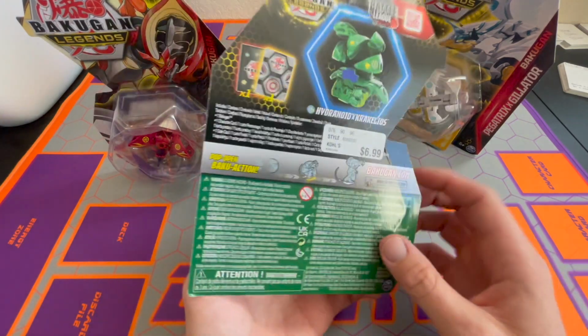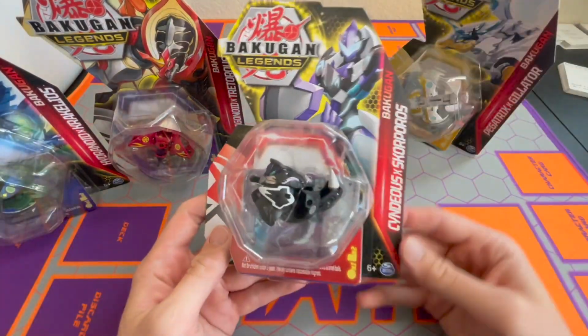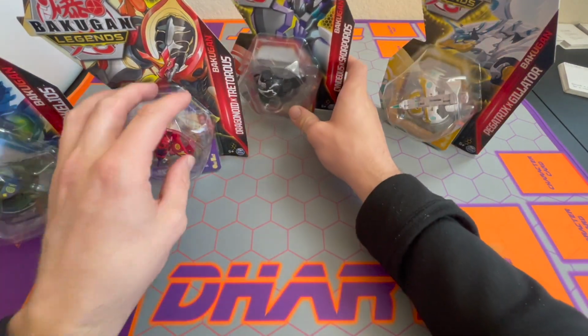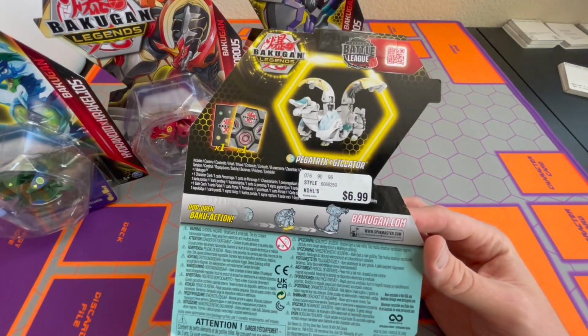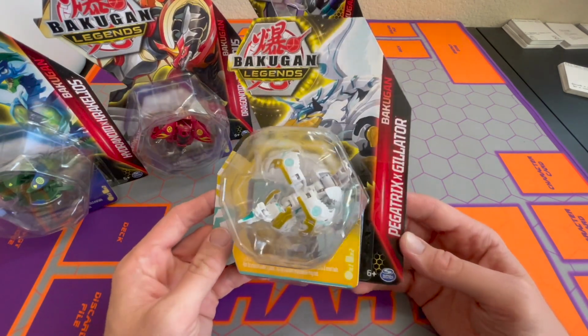Hydronoid Krakelios. This guy is looking cool. I like him. This is a fun mold. Cyndius Scorpius, Darkus it looks like. I know leaks and all these kind of things have been posted on these Bakugan. I haven't really looked at them or paid attention, so whatever I'm gonna open is gonna be a new reaction for me, and that's what I think is fun.